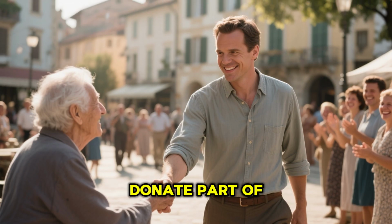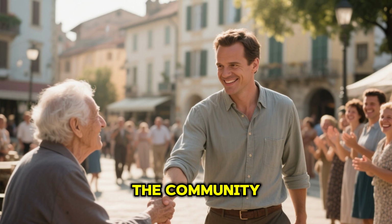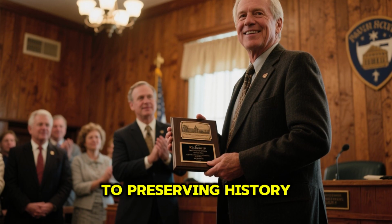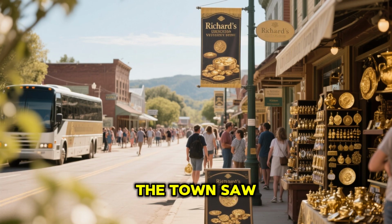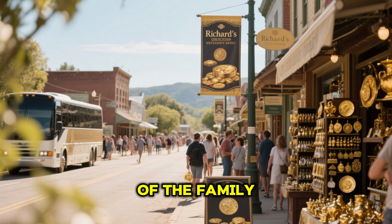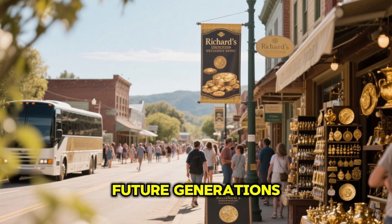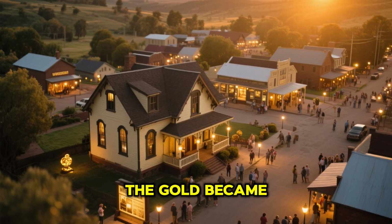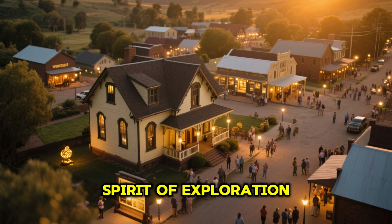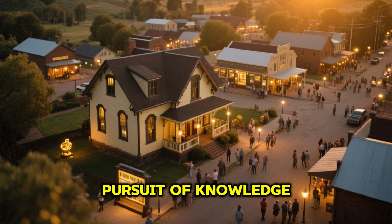Richard's decision to donate part of the gold was met with admiration and gratitude from the community. He was praised for his generosity and his commitment to preserving history. The town saw the donation as a way to honor the legacy of the family, while also providing an educational opportunity for future generations. The gold became a symbol of the town's heritage, representing the enduring spirit of exploration, discovery, and the pursuit of knowledge.